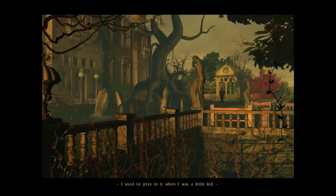I used to play in it when I was a little kid. Back then, it wasn't so stagnant and neglected. Let's see, like everything's falling apart.